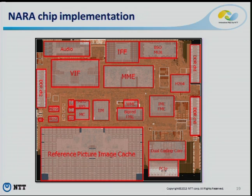Here is a NARA LSI. For precise motion search, the LSI has a large reference picture image cache and 3 DDR channels. There is a RISC CPU in order to adjust video image quality by embedded software. This PCI Express interface is for transferring data to the neighboring chip.